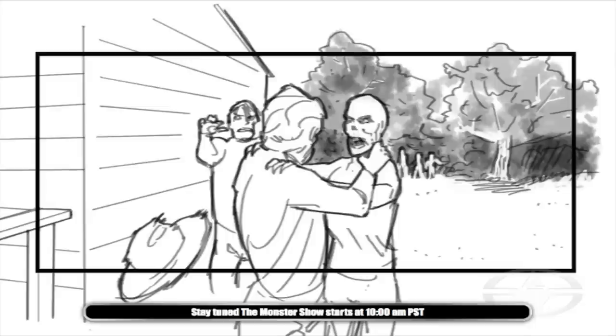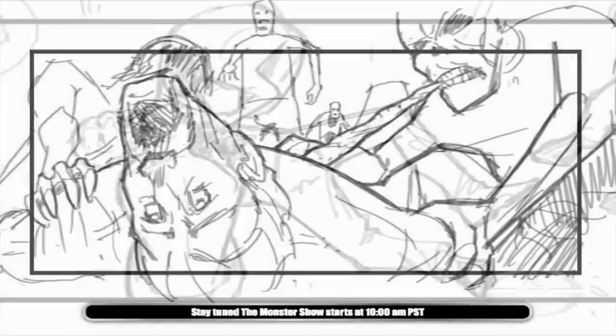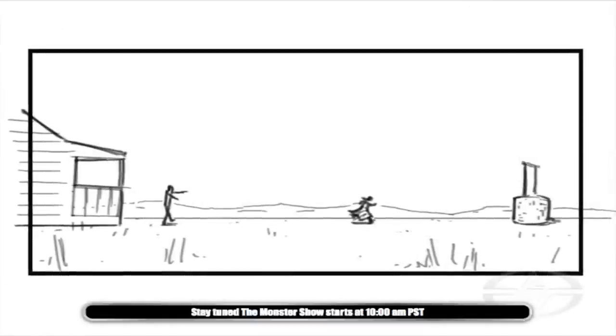And then there's a chase, because it's zombies, and I'm pretty sure somebody's probably gonna get bitten. And then there might be more chasing, or there might be some bloody mayhem, we'll see. Let's say this is the scene that we're looking at.